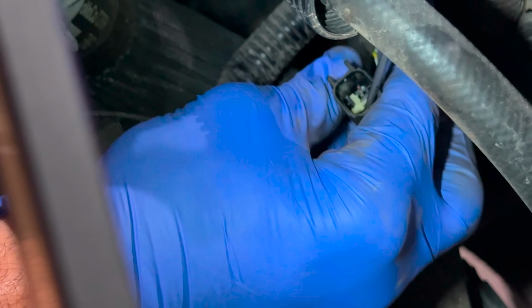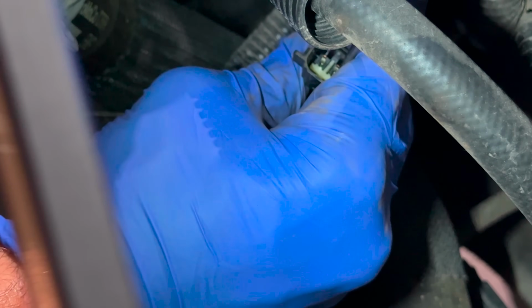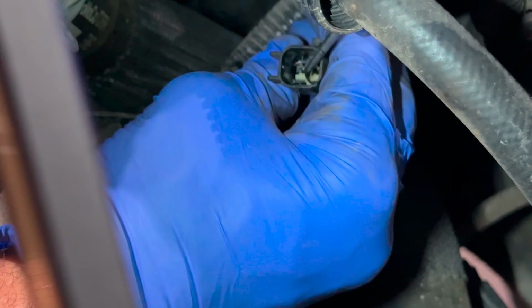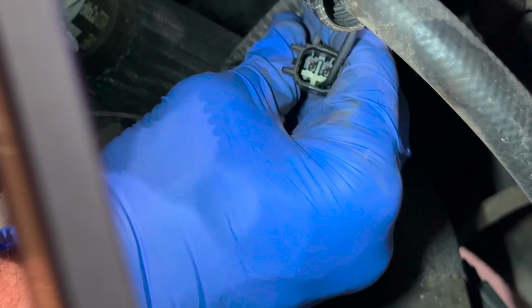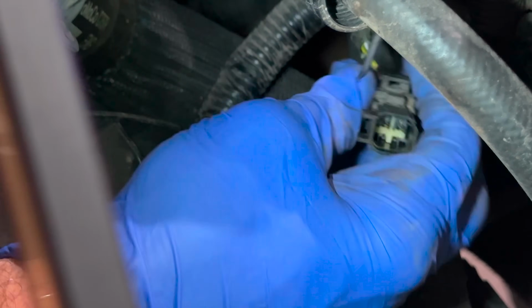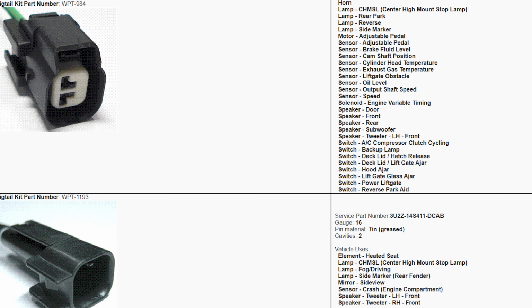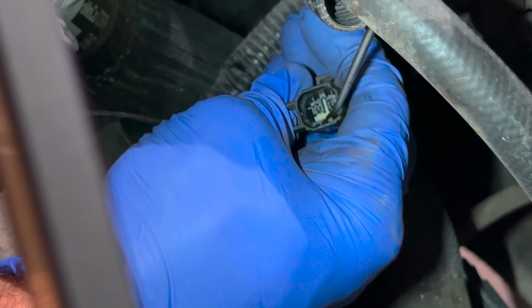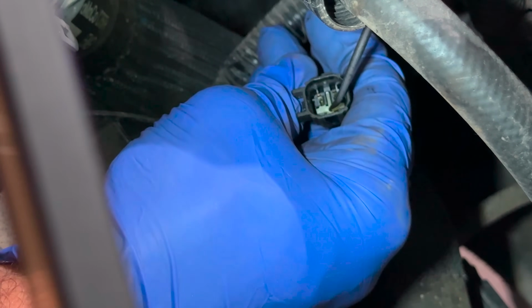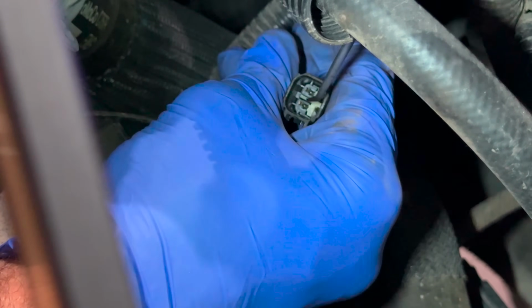Sometimes these are a real bugger. I don't want to break anything. I mean, I suppose you should be able to get a pigtail for this, one of which I do not have. I want to try to deep pin this thing. Come on. I know I can get this. Let's get this baby. Come on.